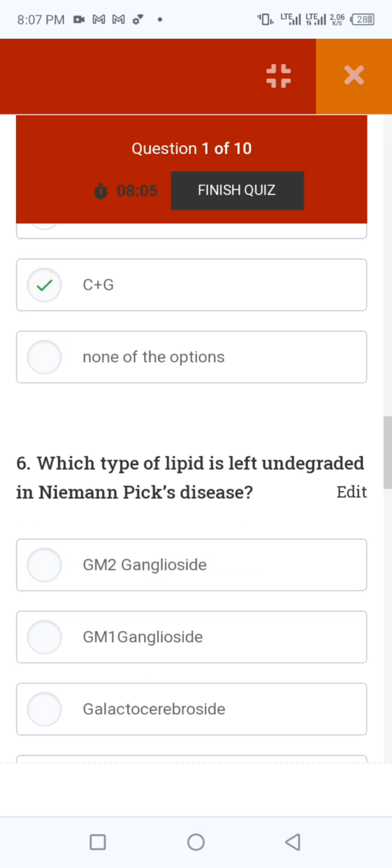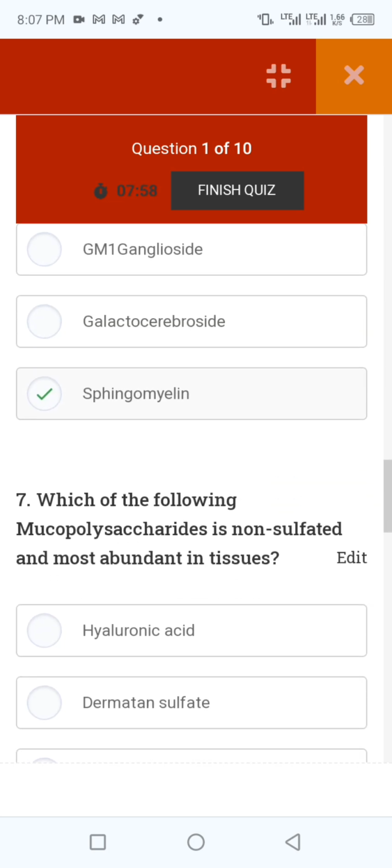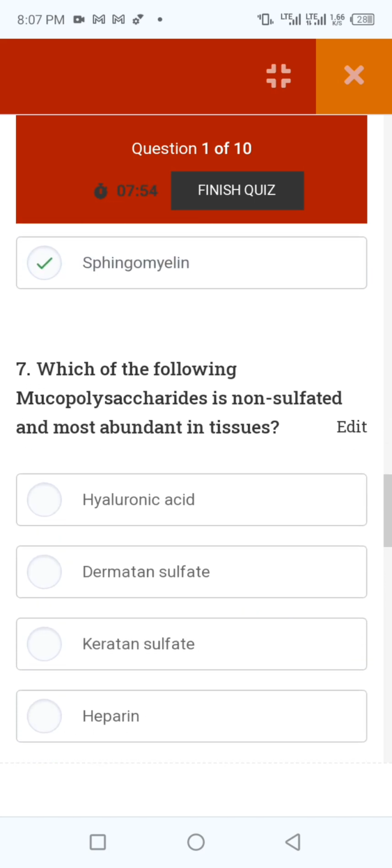Question 6 says which type of lipids is left undegraded in Niemann-Pick? The answer is sphingomyelin. Question 7 says which of the following mucopolysaccharides is non-sulfated and most abundant in tissues? The answer is hyaluronic acid.